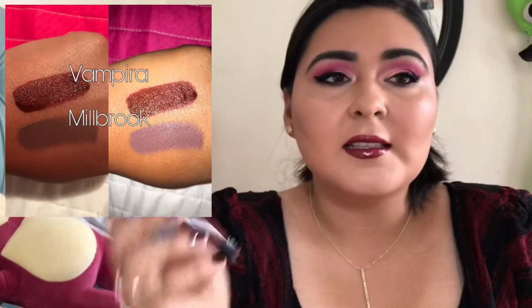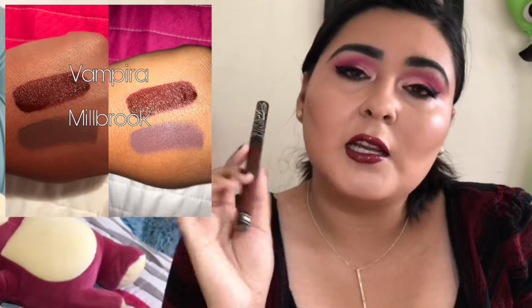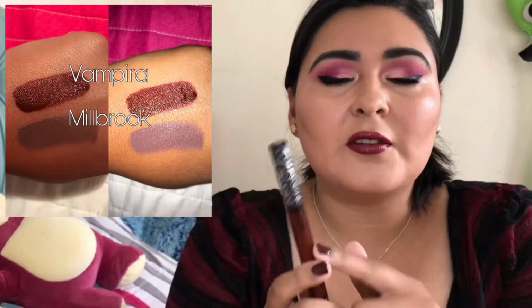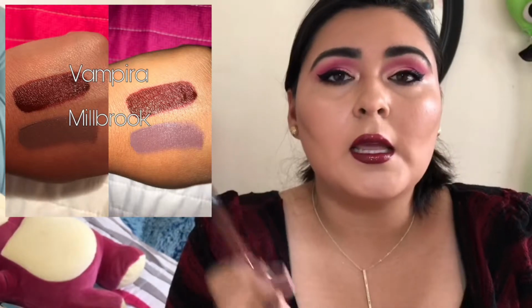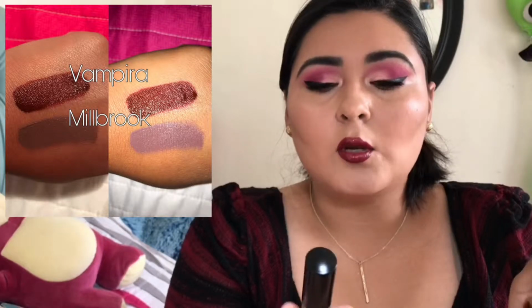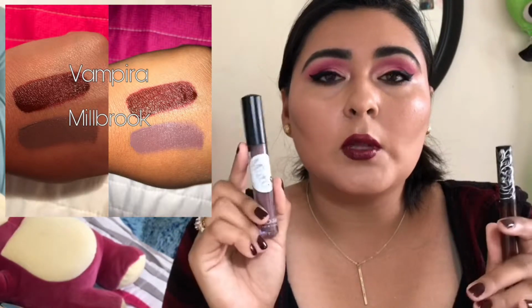Okay, so next we're going with round 4, and in this round we got Bondi Everlasting Liquid Lipstick, and this is in the shade Vampira. I have talked about this before. The formula sucks, and I don't know if it's just the shade, but I just don't like it. I wouldn't recommend this.